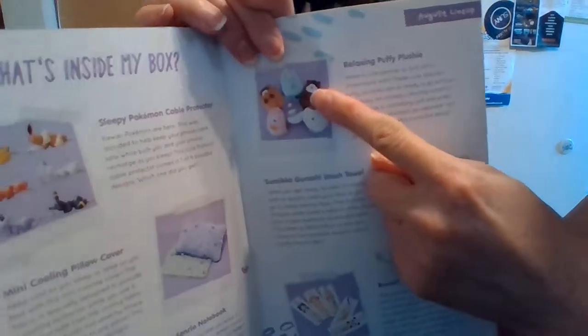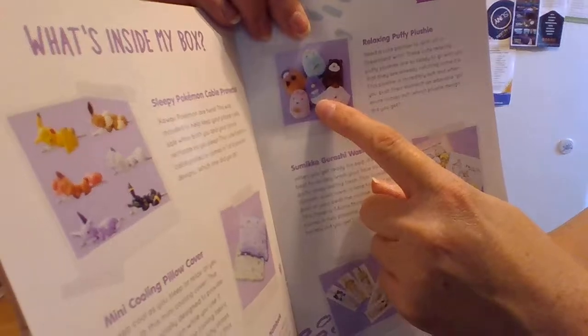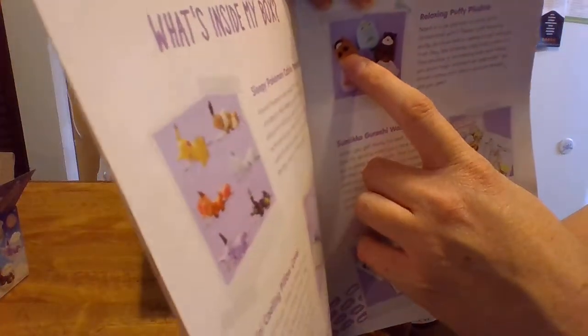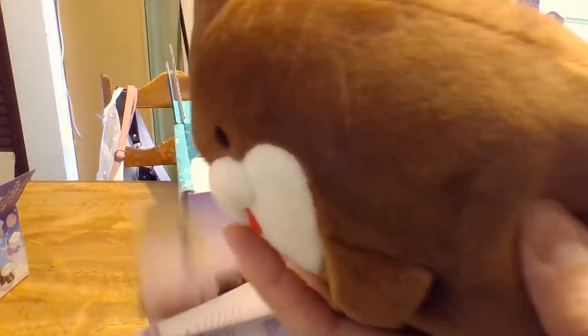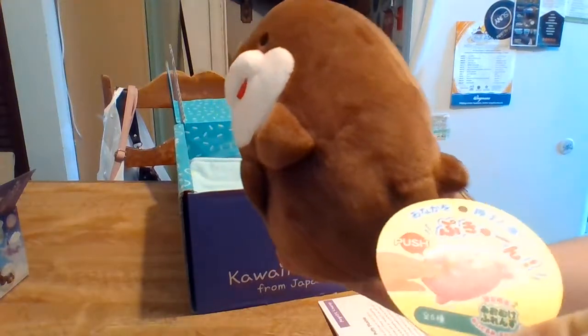So these are the ones that you can get right here. You can get a little cat, a little bunny, a penguin, a bear, or is he a beaver? I'm not too sure what he is. This little creature here, I don't know what it is, and then a raccoon. So let's make him squeak. So this is the tag.